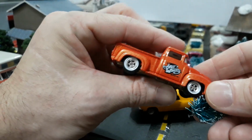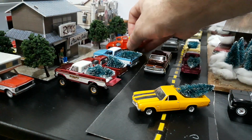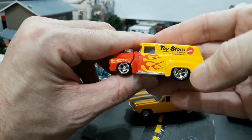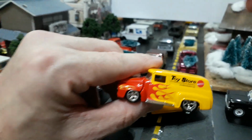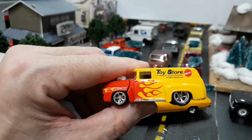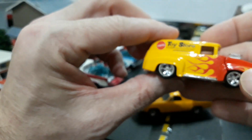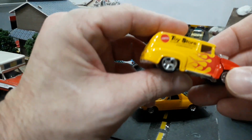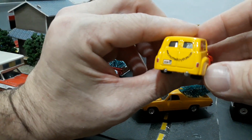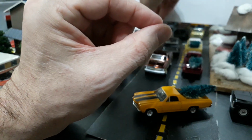So this is another 50s one for 1/64, and then I have its panel counterpart, which is really cool. It goes great with the diorama because of the toy store Mattel. That's where I got my sign for the toy store back there, and we'll zoom in on that shortly and show you guys. I know you've seen it before, but it is cool, and this truck matches perfect. And what would Christmas be without a toy store? So that's perfect.